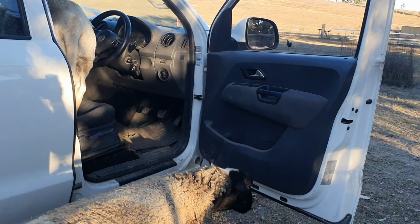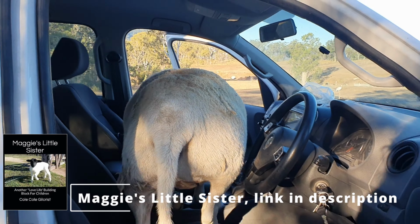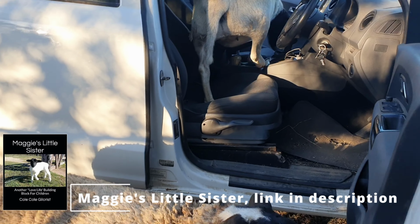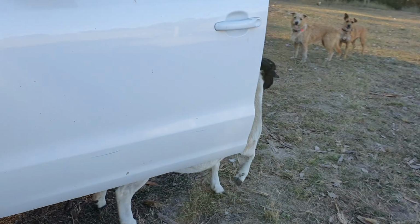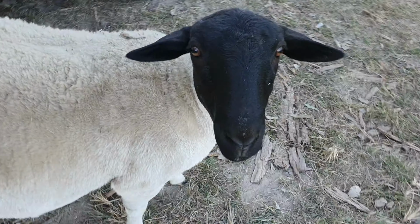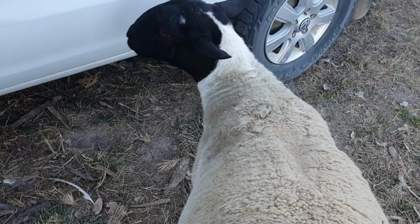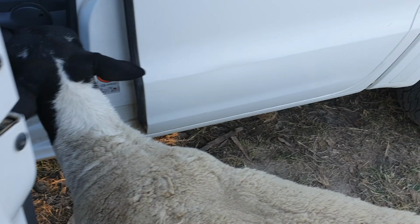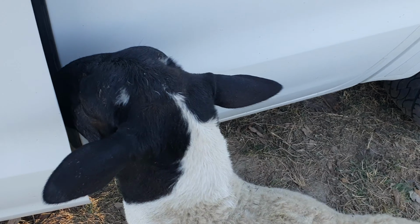Maggie, do you want to get in? Oh, Jersey's already in. Oh my goodness. You're out now. What are you up to? Why are you in the car? Big bum? We need to close the doors, don't we? Hop out. Hop out, Jersey. Hop out.